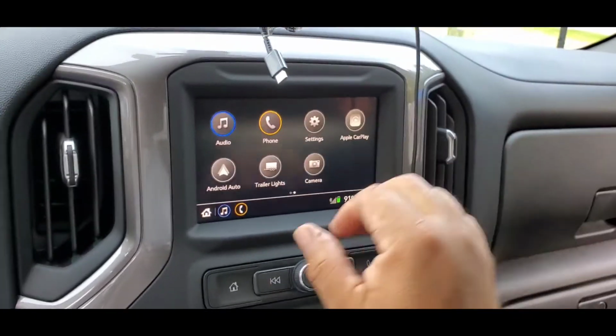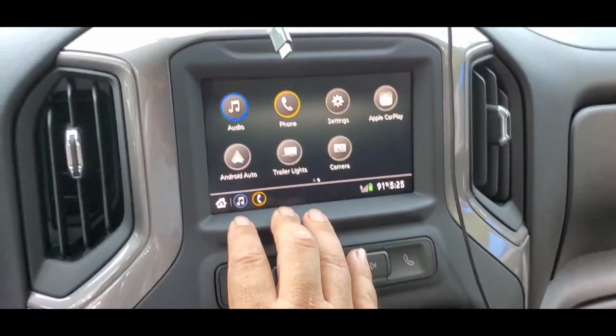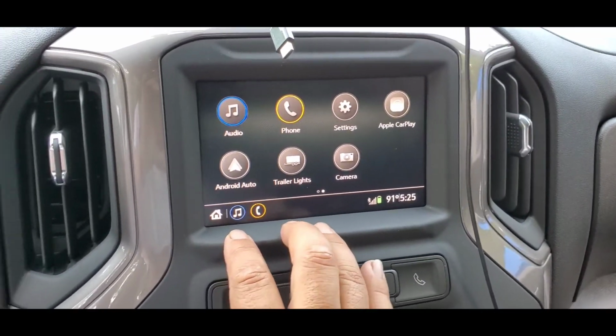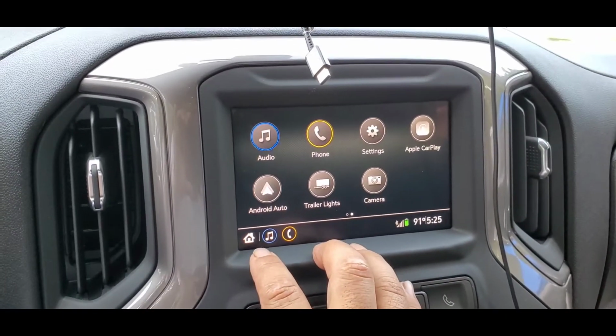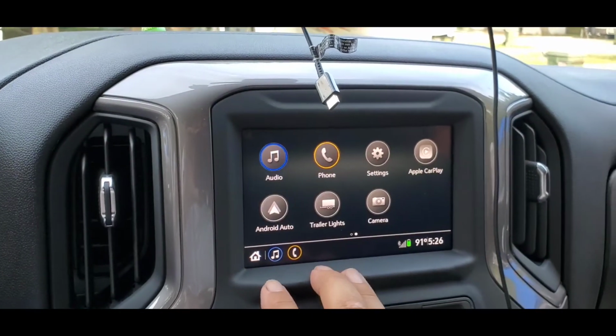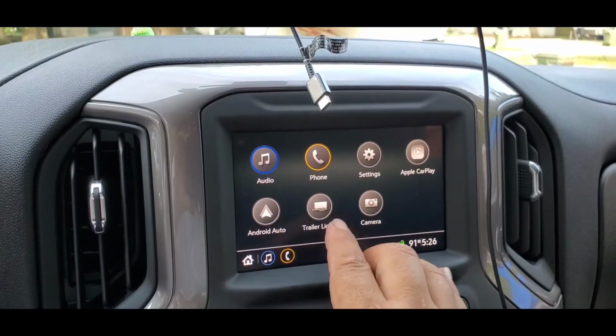The screen is very nice. It's the same screen, I think a 7.5 inch screen. It comes standard on a lot of the Chevy Silverados. You already know this design, you already know this layout, so that's what's nice about this, is you already know how it works.